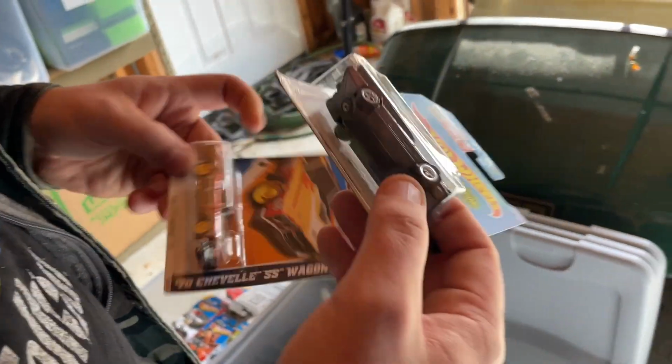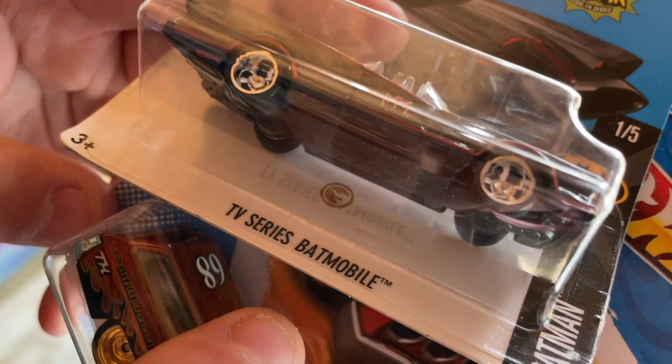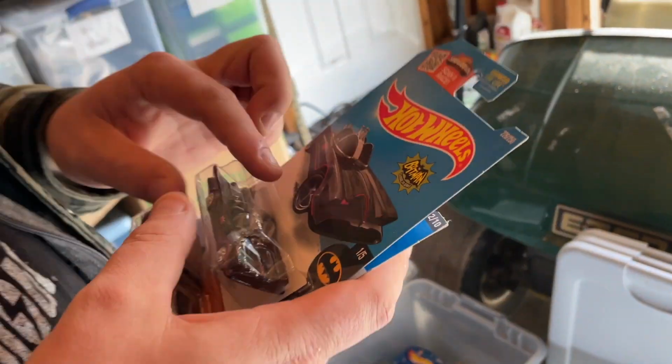Now, this is the newer age one where they have an actual gold symbol behind the car. And then they have the rubber wheels and everything. This would be in the regular case as a regular car with plastic wheels on it. Then they would have this one, which has better paint and rubber tires.